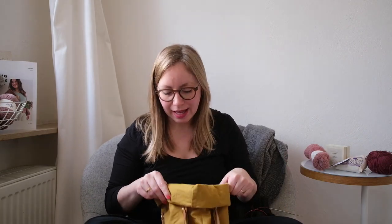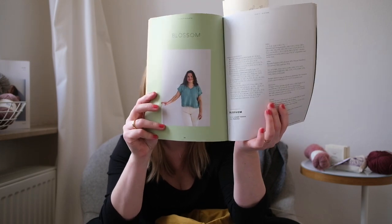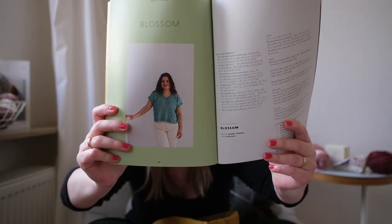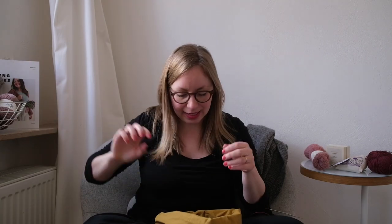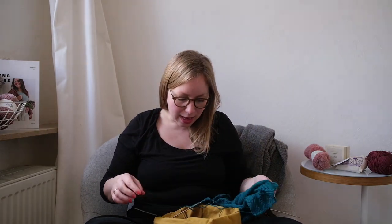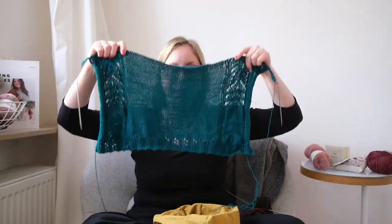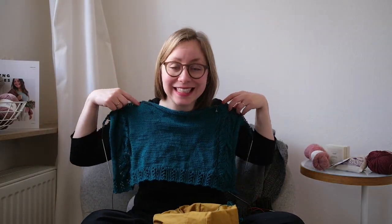The second one is my current project from our latest issue 9, the Blossom Tee. So this is a delightful cropped, boxy, V-necked t-shirt by Ayano Tanaka. And last time I recorded, 2 weeks ago, I had just swatched for this. So it was still in my starting the project phase. Today, I am very happy to say that we have a half completed back panel. Yay!